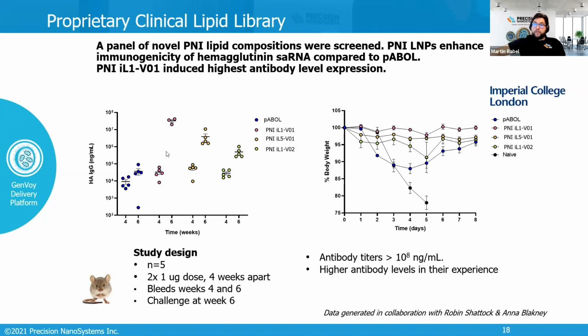What we can see on the left side is the hemagglutinin IgG titers in nanograms per milliliter after the 2 injections. In blue, we see Pabel. What is Pabel? We've done the studies in collaboration with Imperial College London. Pabel is a polycationic polymer that Imperial College has designed and developed for vaccine usage, and that we have used as a positive control because it's so well understood, and even the biological effects are really known.